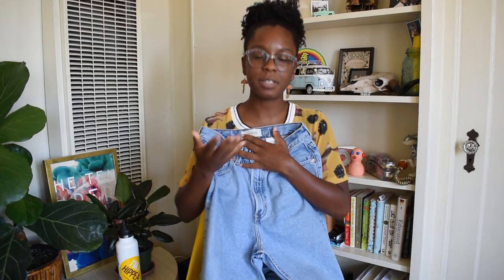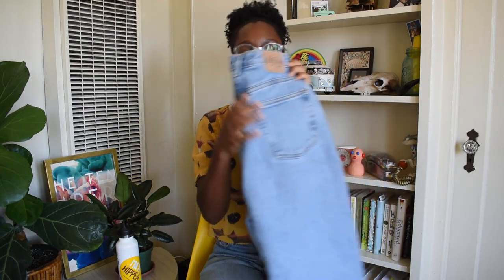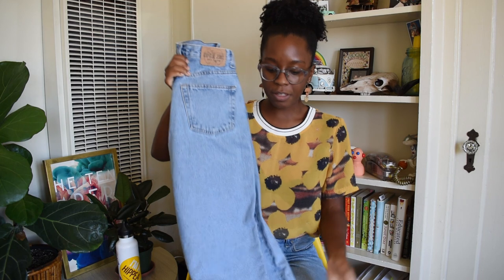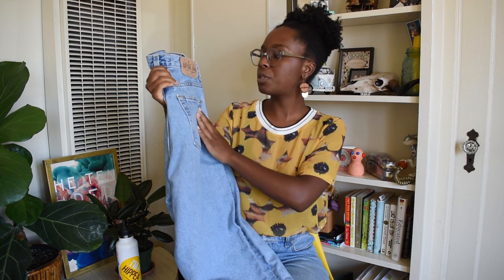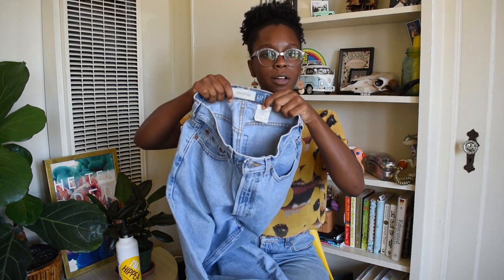Next up is another denim piece, because you'll come to see I love denim, I can't help myself. These are actually vintage Gap blue jeans. I got them for $25 on Etsy from a seller called VintageGwendolyn. I think they're a really good price. I feel like most vintage denim now goes for $50 or $60. So these are a steal.